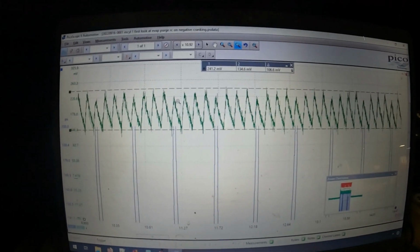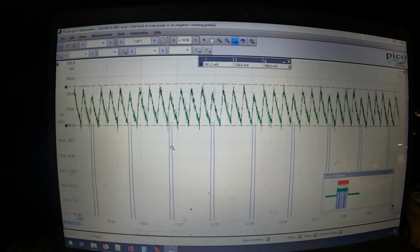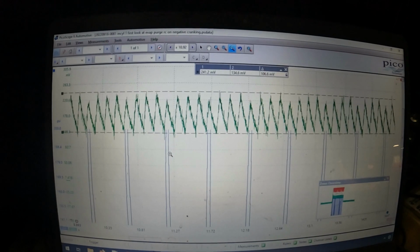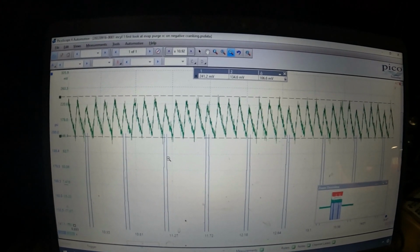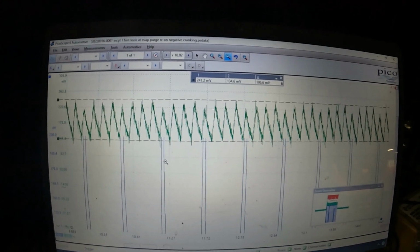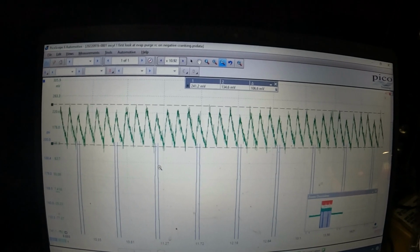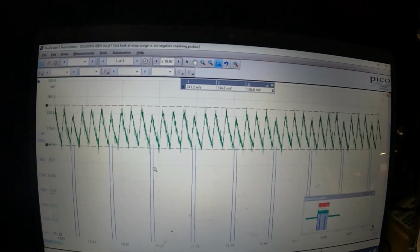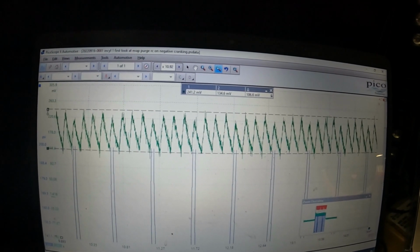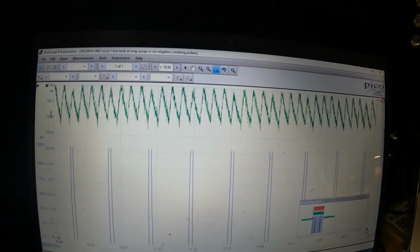We do see that this one right here that coincides with our in-cylinder pressure sensor is a little lower than the others, but you know what, it's not low enough to cause any of the issues that we're dealing with right now. It's low to the point that you might feel a little tiny tip-in hesitation on that cylinder, but not anything significant. So we didn't really expect to see anything super useful in our cranking.